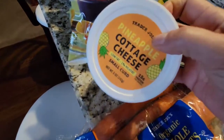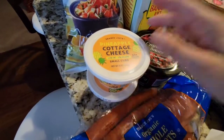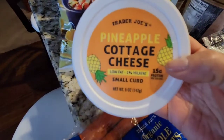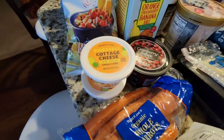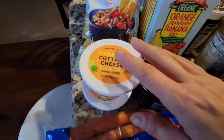I didn't like the way their pineapple looked. It just didn't look fresh. So I bought these pineapple with cottage cheese. I like to have these for breakfast or for lunch. Brunch, really, because I don't eat that early. And so I bought 2 of these to try it.